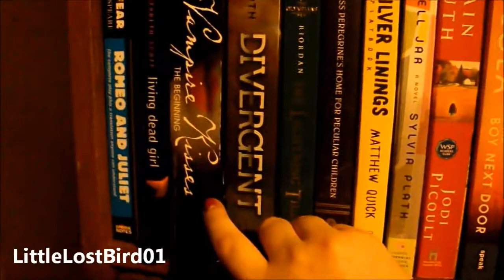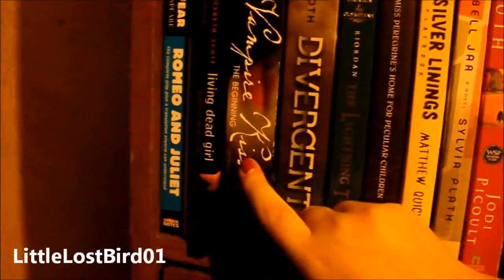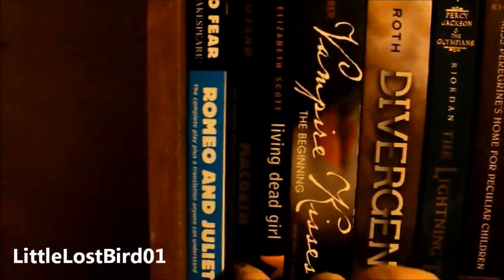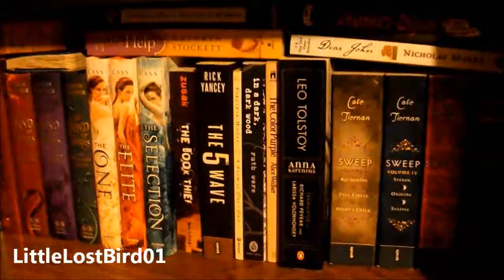The Vampire Kisses is the beginning by Ellen Schreiber, and it contains Vampire Kisses, Kissing Coffins, and Vampireville. I need to get the rest of the series like ASAP. Living Dead Girl by Elizabeth Scott. Then we have Macbeth and Romeo and Juliet, both by William Shakespeare. So now I'm going to move all of these so you can see what's behind them.